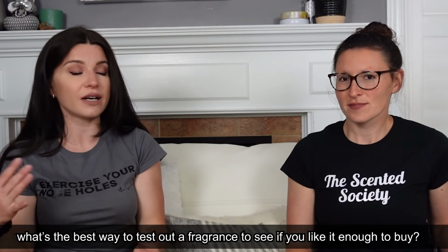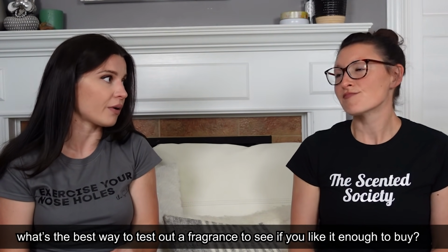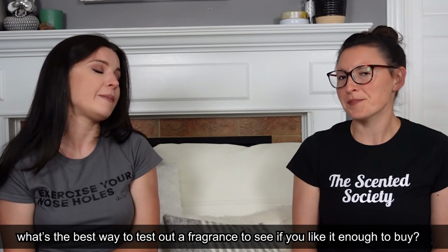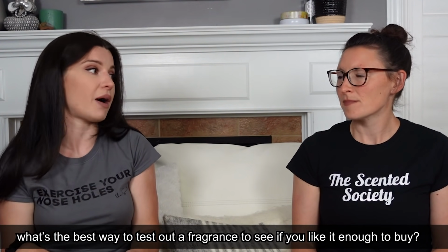If you like how it develops, if you like the dry down, you'll also get to see how long it lasts. You may love a fragrance, but it might only last half an hour. And that fragrance costs you over $100 and you're like, what did I spend that money on? Right? So it's always best to spray the one, experience it at least for a day, then go and buy it. Unless it's Sephora and you want to return it.